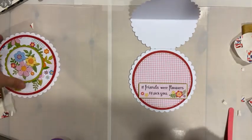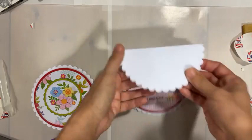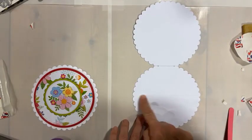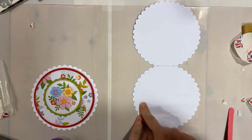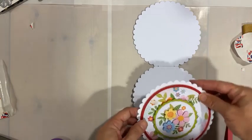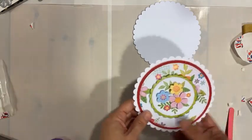We'll leave that one, shall we? So now, what we're going to do next is glue only up to that line, okay? This half needs to be glued, not that, because otherwise it won't become an easel anymore. So let's decide what's the best look.